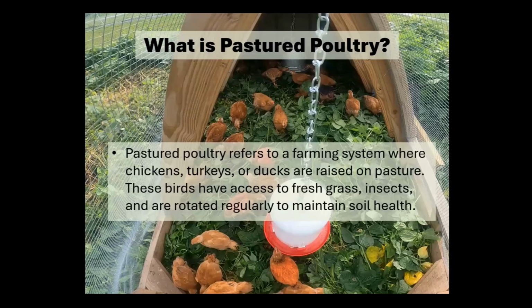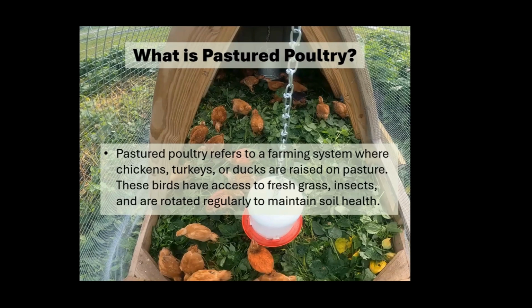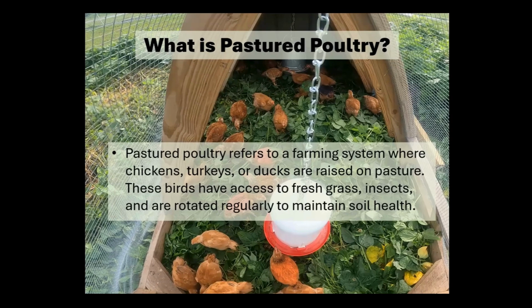For many of you, as I saw, 33% are interested in pastured poultry or have done poultry in some way. This definition is not new, but it's basically a farming system where chickens and turkeys and ducks are raised on pasture, and the birds have full access to fresh grass and insects, and then we usually rotate the system in the plot so that there is diversity in soil and also to maintain soil health.